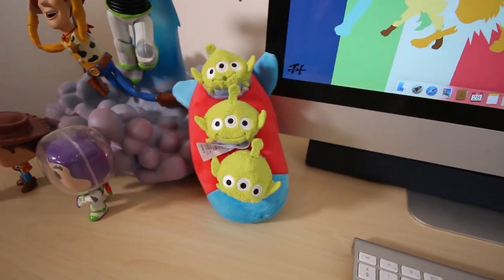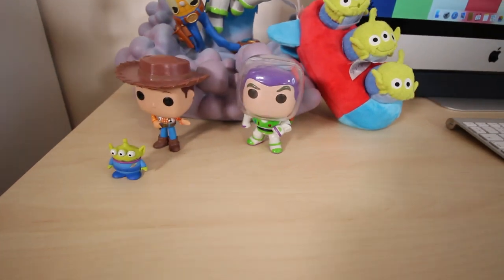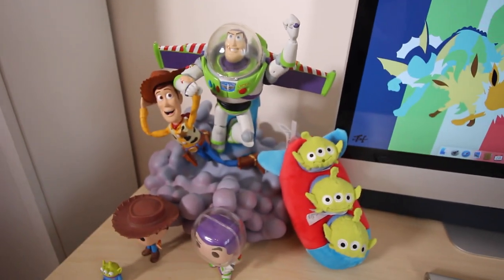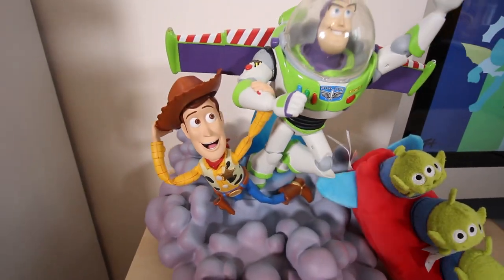It's a Super Mario pipe pen pot, and it has a Funko Pop pen, because why not? It's no secret that I'm a massive Toy Story nerd, so it should be no surprise that there's this special Sumsum set on my desk, as well as the new versions of the Woody and Buzz Funko Pops, and this amazing statue that Jamie got me, and I just love it so much. It's just such a really detailed statue of Woody and Buzz.